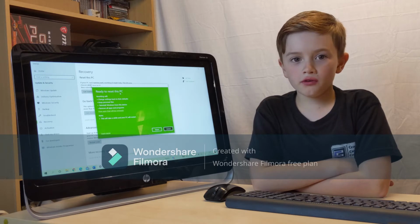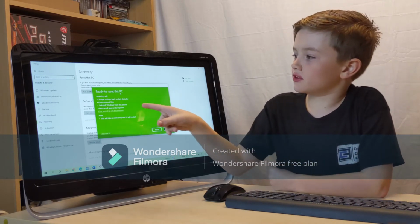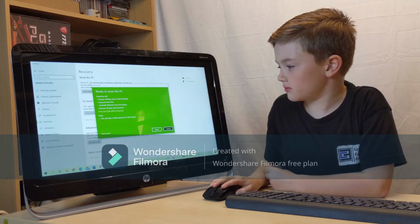It is giving you one final chance to back out, and it says resetting will change settings back to their defaults, but it will keep personal files and reinstall Windows.